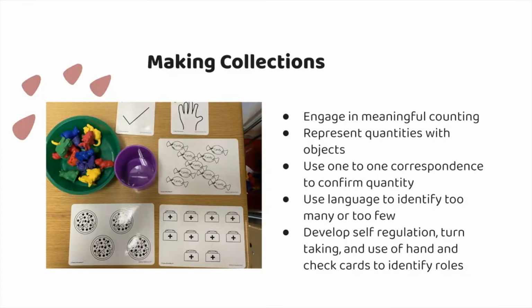So when you get your kids paired up in this activity, one of your students has the hand card, one of your students has the check card in that pair. The person with the hand card is actually going to be doing the counting, and the person with the check card is going to check their work. So the person with the hand card would take one of those object cards, and they would figure out how many objects are on that card, and they would count that number of counters into the cup, and then they pass it to their partner who's the checker, and they ask their partner to check, and then their partner just has to match one-to-one correspondence, one counter on each object on the card.